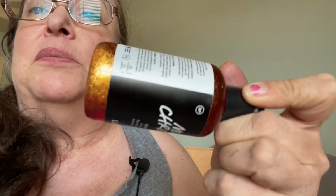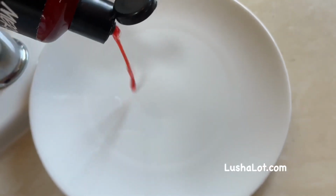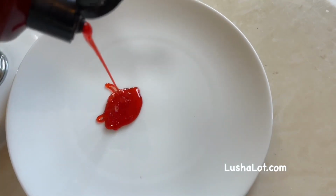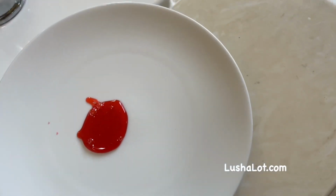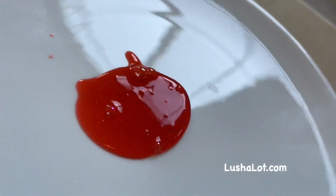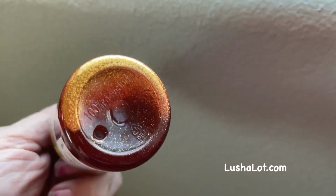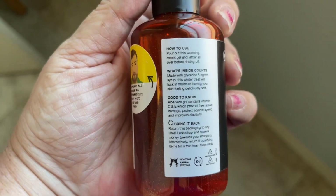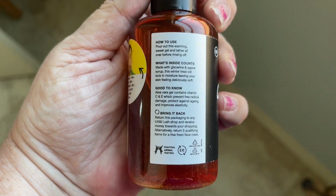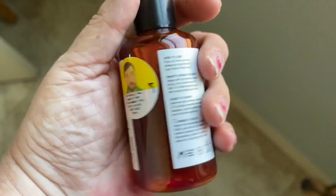Actually, I just need to shake the bottle up. So you can see how red it is. It's really thick and red, and it has sparkle in it. I'm trying to show you the sparkle, but I'm having a hard time showing that to you. You can see it in the bottle. I can also see it in the shower gel, but it's hard to show that on camera. But it's so pretty. It looks like a ruby inside of this bottle.